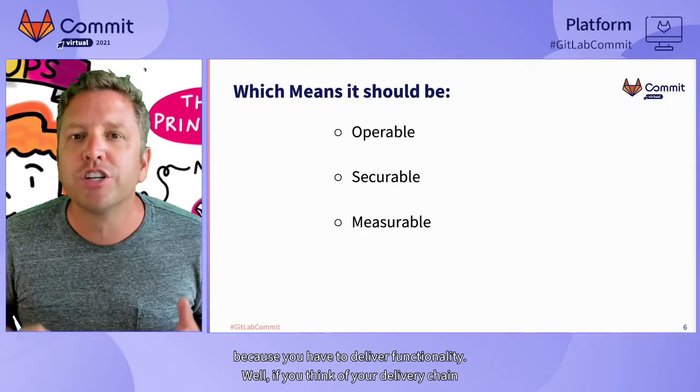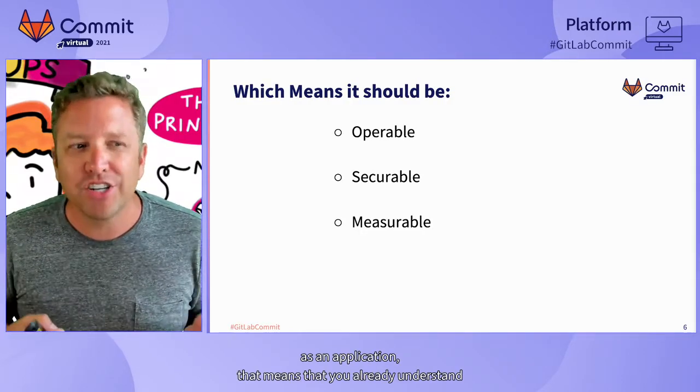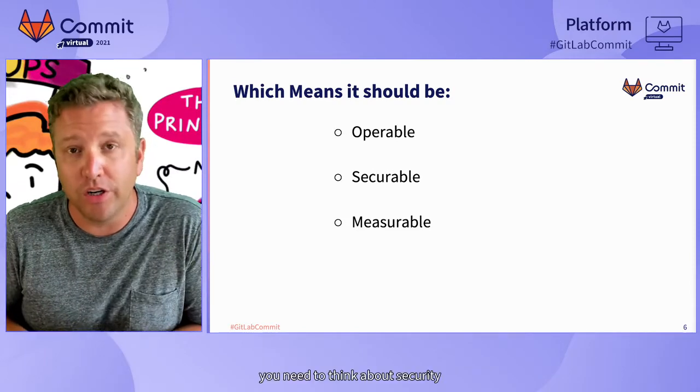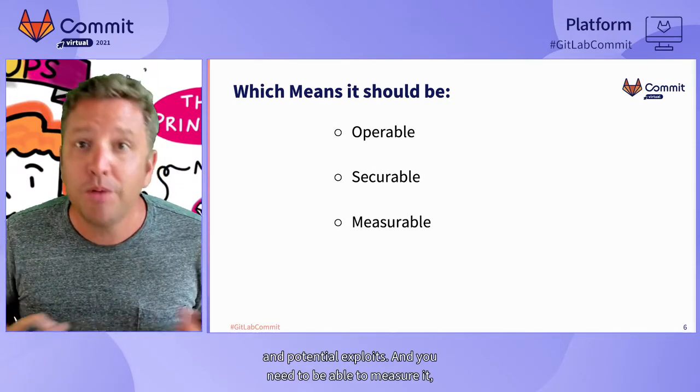Well, if you think of your delivery chain as an application, that means that you already understand that it needs to be operable, because this is how we manage every application. It needs to be securable. You need to think about security and potential exploits. And you need to be able to measure it.